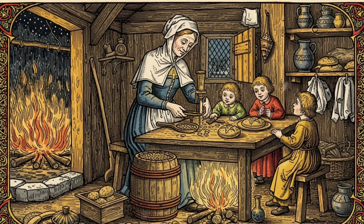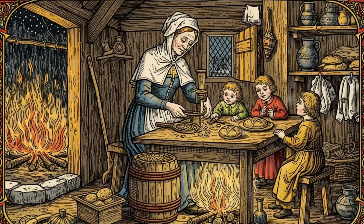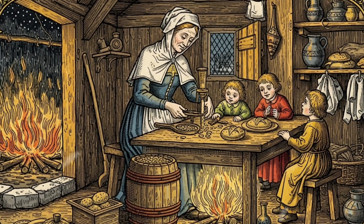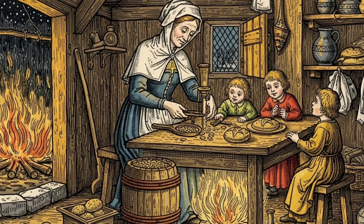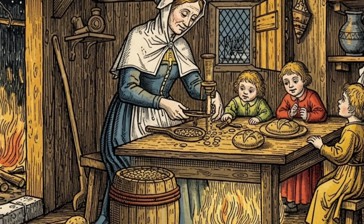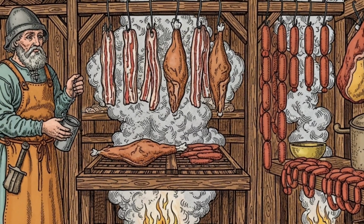For wealthy households, this was inconvenient. For poor families, it was potentially deadly. Some priests granted dispensations, allowing meat consumption when starvation threatened. Others rigidly enforced fasting rules, preaching that spiritual discipline mattered more than physical comfort. The debate over Lenten fasting during famine years appears in church records, revealing tension between religious authority and human survival.